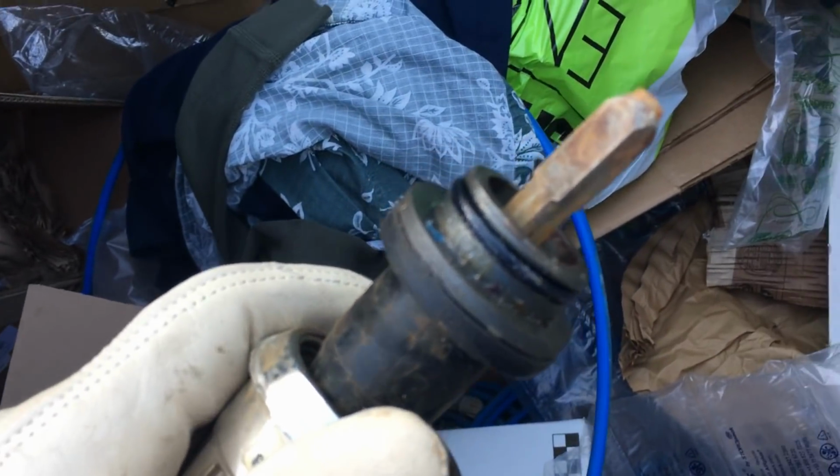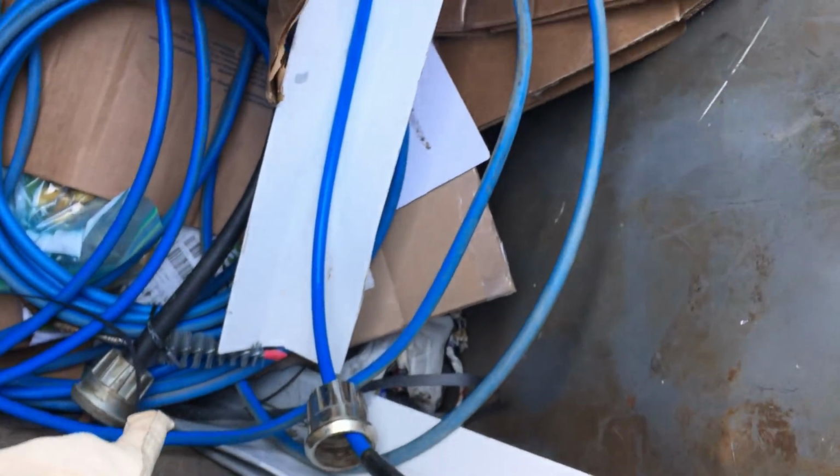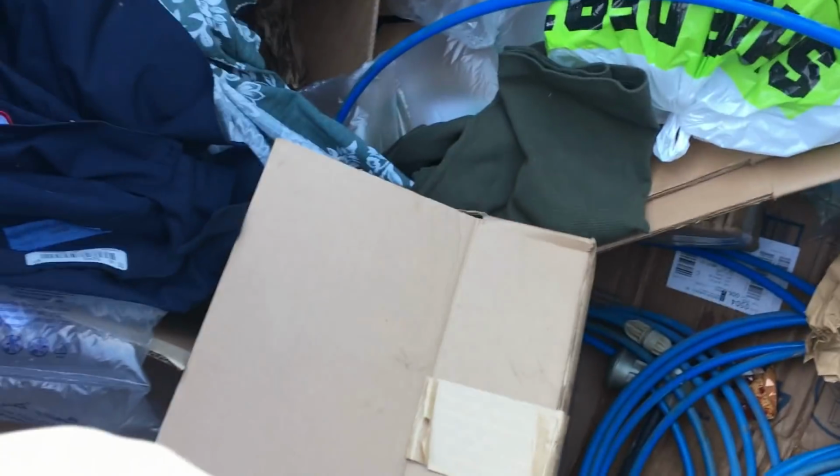What we got here today? What do you think this is, guys? Whatever it is, there's quite a bit of it. Oh, you know what it is? It's a drive shaft. And it spins that thing there to like clear out stuff. Yep. So that's all ferrous. I suppose it would go as shred though, right? So we'll grab it for shred.